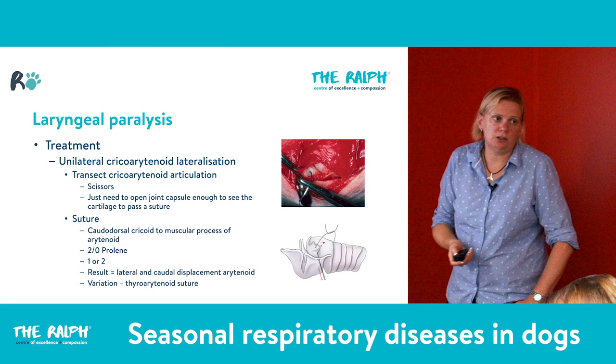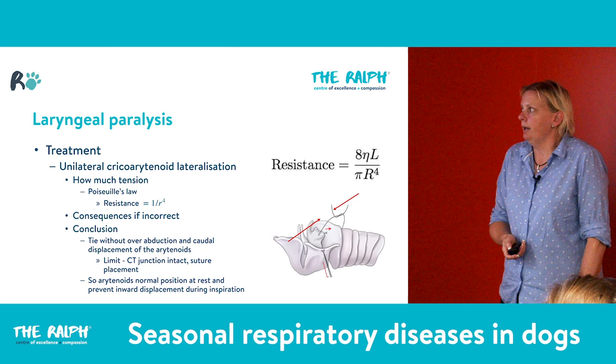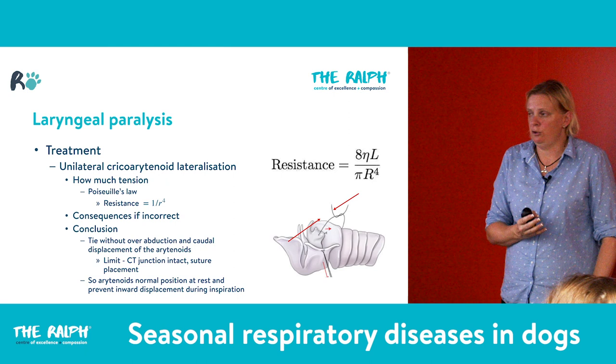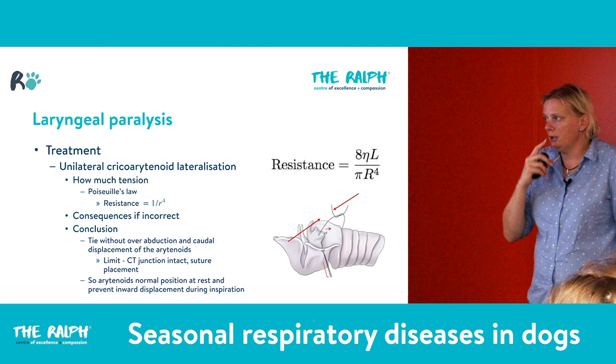So the big question is, how much tension do you put on it? How long is a piece of string? It's a difficult one to say. Bear in mind that the resistance to the airflow is inversely proportional to the radius to the power of 4, so you don't need to open this airway particularly a lot to get an improvement in the airflow. Obviously, if you open it too much, you're going to end up with aspiration pneumonia. If you don't open it enough, you're going to end up with a dog which has still got laryngeal paralysis. And I think a lot of it just comes with a bit of experience.